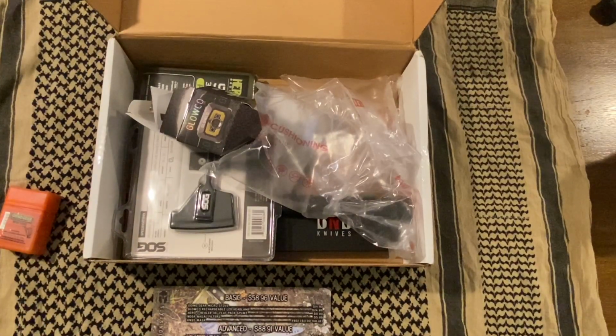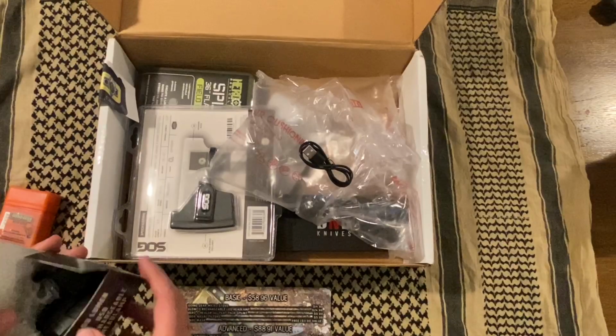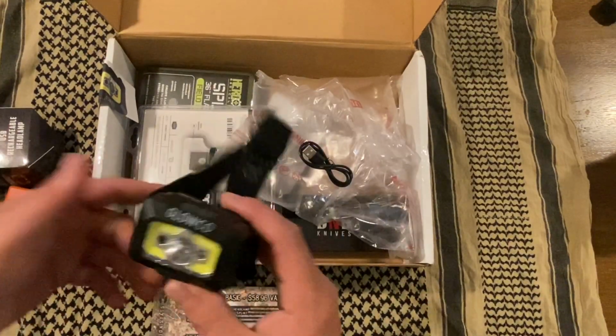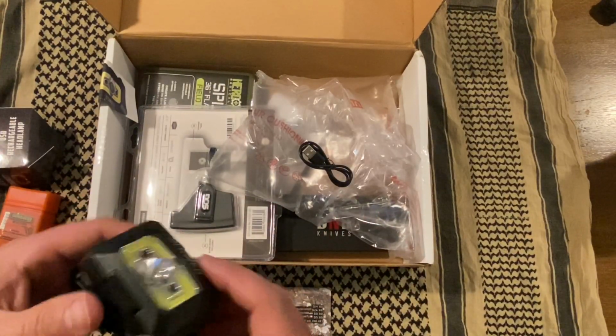All right, next up, Gloco rechargeable LED headlamp. This is actually pretty cool. You can see I've already opened the box and looked at it. It's actually one of my favorite items from the month because headlamps are useful. I just got back from camping today. What do I use? A headlamp for sure. Always have a headlamp while camping.